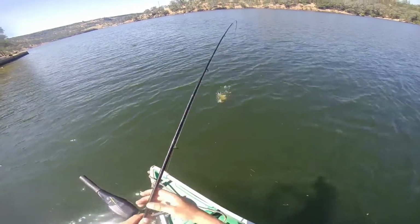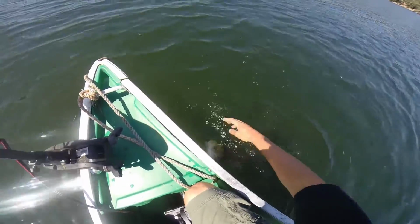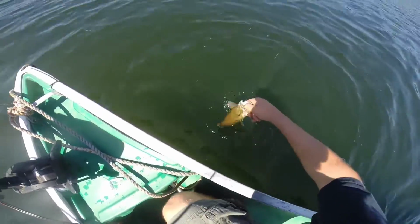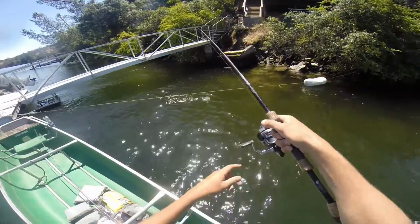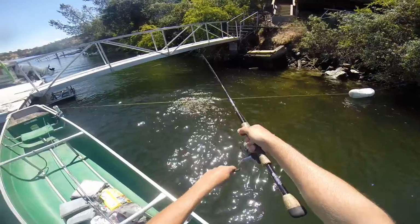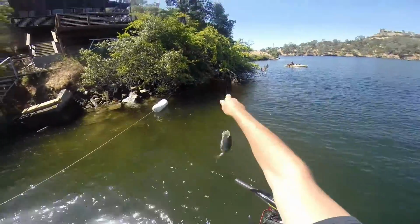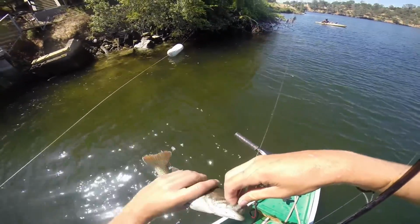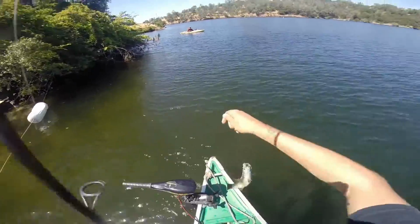It's a nice smallie. Oh, that destroys the other one. Bait first. It's not a bad one. I said I normally don't catch fish on these docks, but when I do, they're bigger fish. Like this right here. As I catch a fish, that's what I was saying. He's not as big as I was hoping he was gonna be. But yeah, it's a smallmouth.